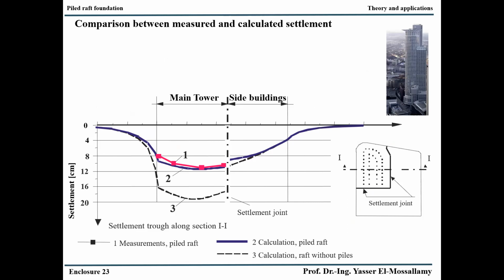In this case, we have only 40 piles, and you can see that with these 40 piles, we can reduce the settlement of the raft without piles from 20 centimeters to about 12 centimeters in case of wide raft foundation. And this, of course, is a very nice effect of the application of piles to control the settlement.